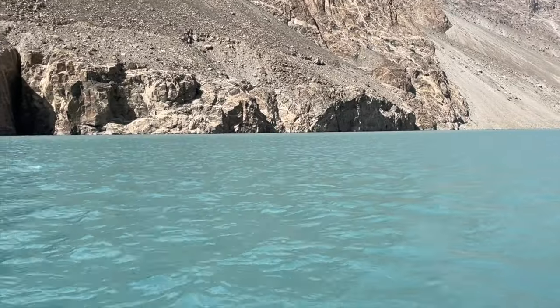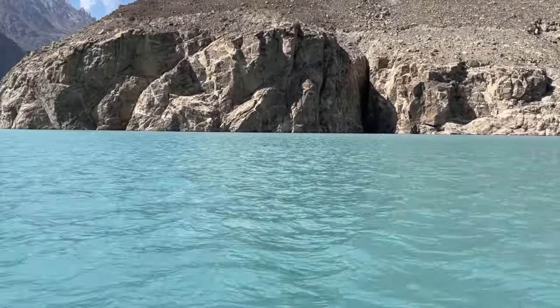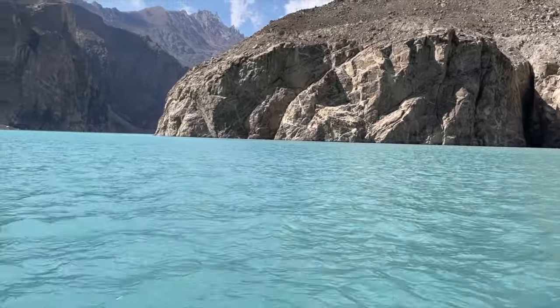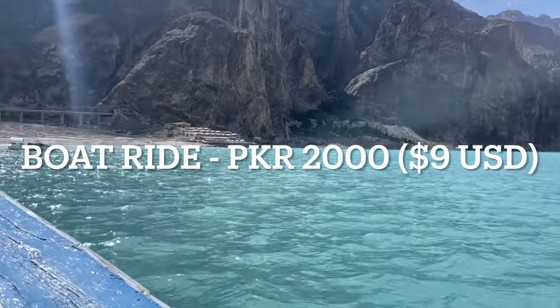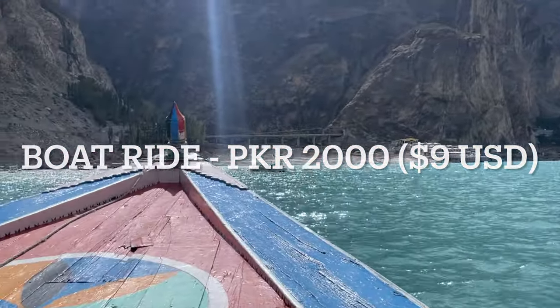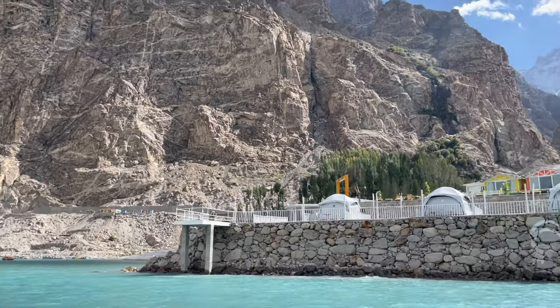You can enjoy here a number of exciting activities including fishing, boating, jet skiing. The whole boat can be hired for 2,000 Pakistani rupees, approximately $9. Let's enjoy the most scenic boat ride.